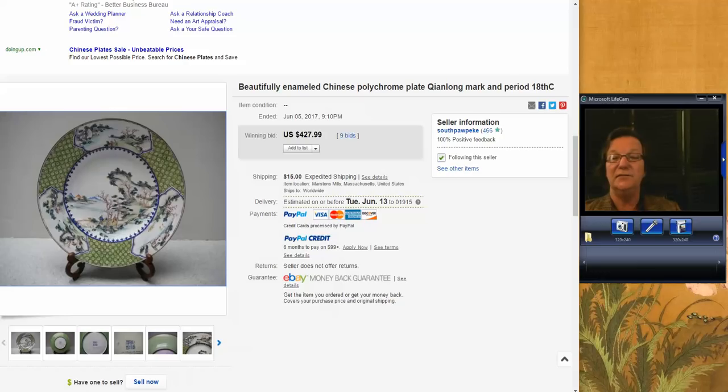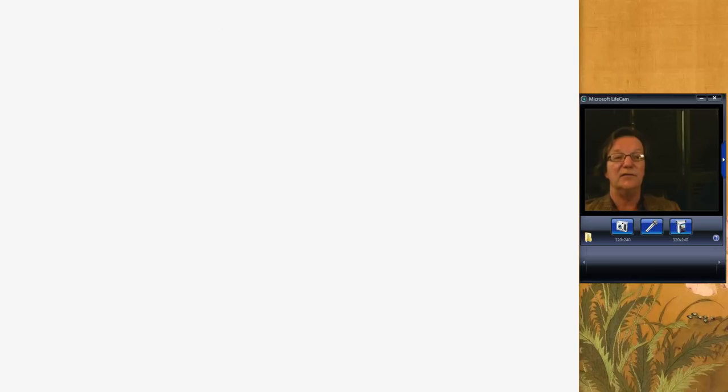It's a 19th century piece. He had it as Qianlong mark and period. I don't agree with him. I don't think it was mark and period. I think it's probably a 19th century one. But regardless, it did fine. It was a nice looking thing.